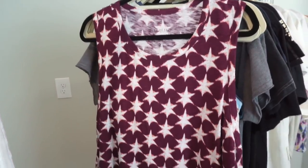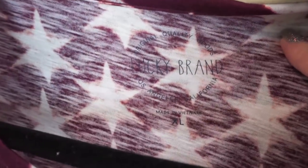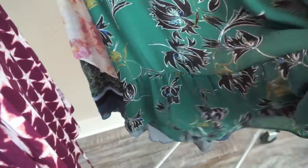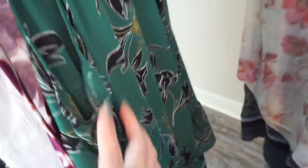When I saw this top, the graphic caught my eye, and it is a Lucky Brand tank. It's a size extra large. It's got these wings on the side that actually tie in the back, so it gives it a little bit of shape. I'll probably list that at $30. And another new label, Cabi, size large. This is a really flowy floral print top, and it's got the ruffle peplum hem as well as a racer back. I'll probably list that at $35.